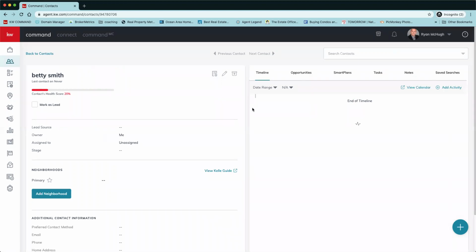Step number two is going to be creating an opportunity in Command. And I really want you guys to do this inside of the contact, not in the handshakes on the left side. The reason for that is if you create it inside the contact, it instantly connects it to that contact and saves it to that person. If you create it inside the opportunity, you have to be able to find the contact in a list, and it's not as easy.